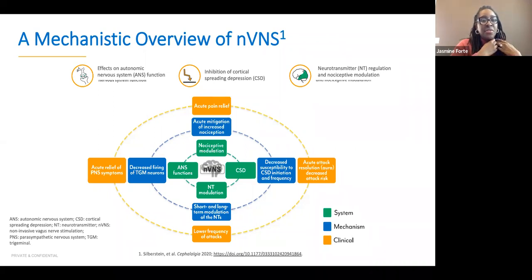The vagus nerve is located in your neck. You stimulate it right below the angle of the jaw. You feel the carotid pulse, go diagonal next to that, and provide a stimulation. It works, in theory, by suppressing cortical spreading depression, which is the buzzword we say is behind the pathogenesis of migraine. So it's kind of stopping that in its tracks. Really cool device that, again, works as a preventive and also as an abortive or rescue.